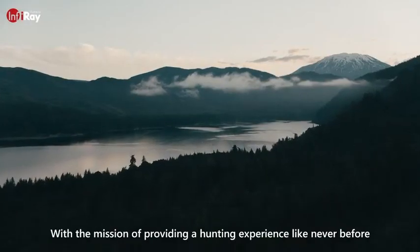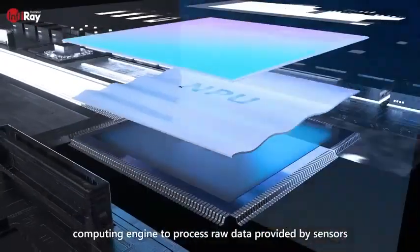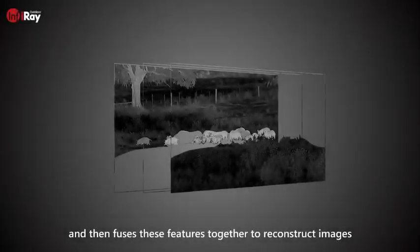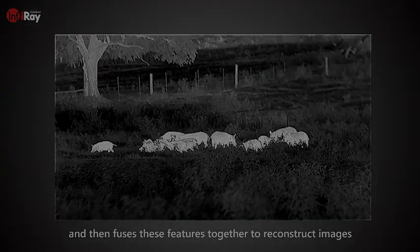With a mission of providing a hunting experience like never before, computing engine to process raw data provided by sensors, intelligently distinguish noise from details, and then fuse these features together to reconstruct the image, integrated with AI.